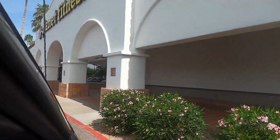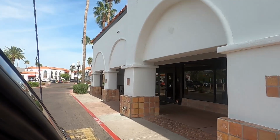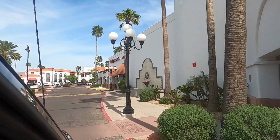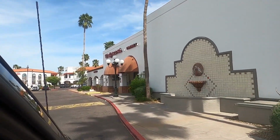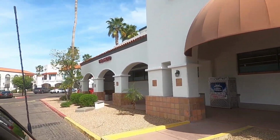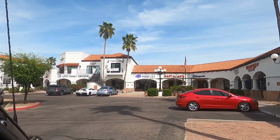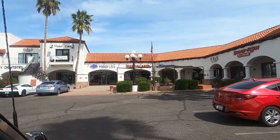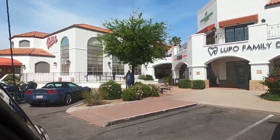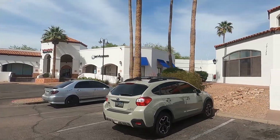Here we've got Planet Fitness, we've got several restaurants, a Walgreens, a dance studio, and a dentist office. Not a lot of things, but just enough to help you out if you want to run for a quick visit. You've got that ice cream place, the chiropractor, a martial arts place, but plenty of other shopping right around it. This one just happens to be right in the middle of Scottsdale Ranch Park.